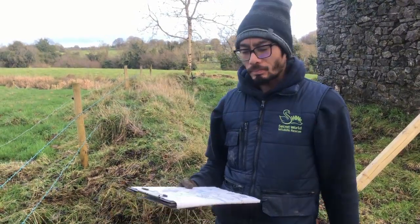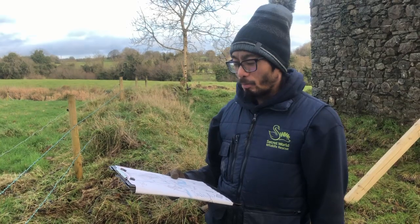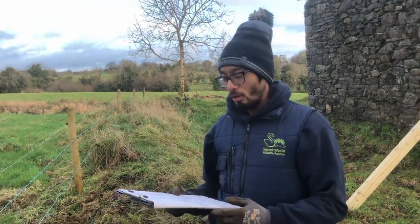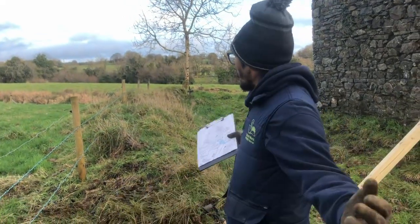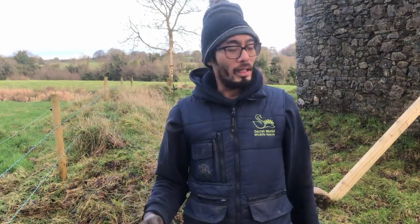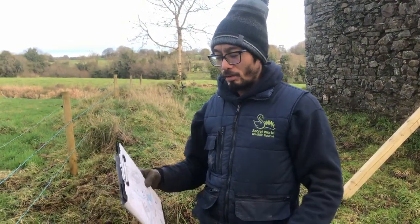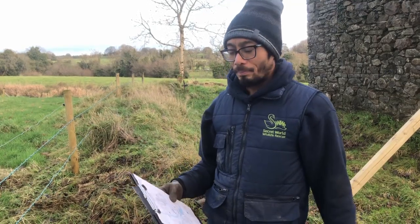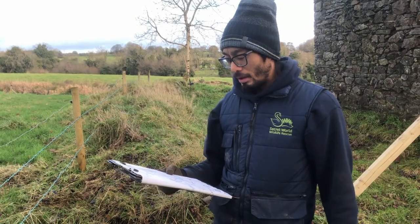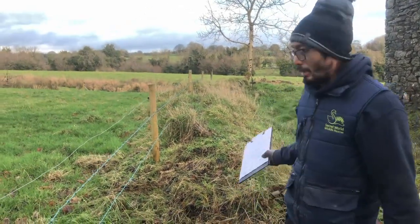So how many areas have we got? I've broken it down to about four sections: the driveway, the area behind the kiln, the area in front of the cottage, and the main field. Within each of those sections I've also subdivided them into slightly different lengths and stretches. But starting off, we thought we'd go with behind the kiln.